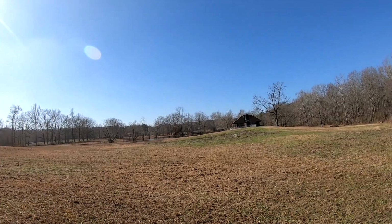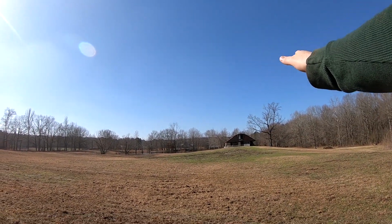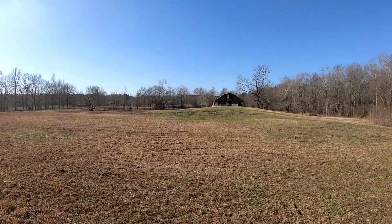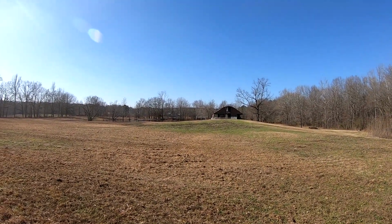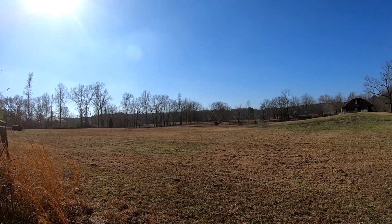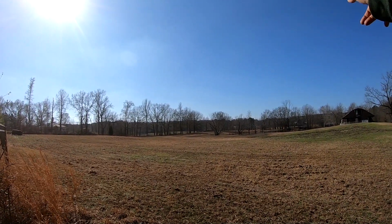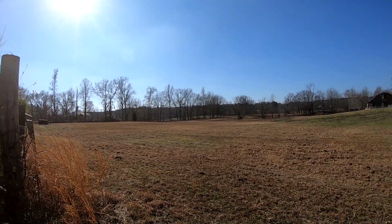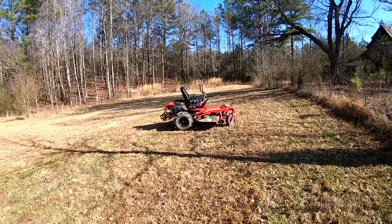I haven't mowed over here because I don't know if you can see, but there's a big pile of string. This used to be a hay field at one point as well, and they left a lot of string, and it's all buried under the ground, and it just destroys my mower when I'm mowing. But we'll get a little bit closer to the barn. We'll go around over here and then back to the barn, and then we'll go over here to the other pond. So let's do it.